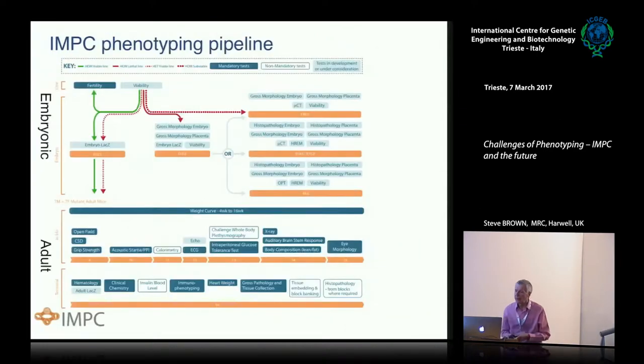So this is the IMPC phenotyping pipeline. It's rather busy. You'll see that there are two components to it, an embryonic component and an adult component. I'll come back to the embryonic phenotyping later on. But suffice to say that mutations that are homozygous lethal and obviously die before birth, they're going to go through the embryonic phenotyping pipeline to find out where they die and what they die of. In the adult phenotyping pipeline, from 9 to 16 weeks, we have a variety of tests that all of the mice go through. And then there are a number of terminal tests, such as clinical chemistry, blood measurements, heart weight, and so on, that are done after 16 weeks.